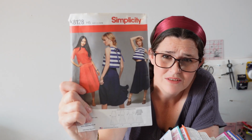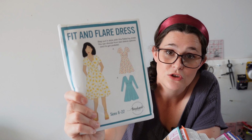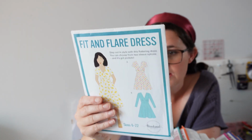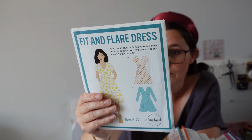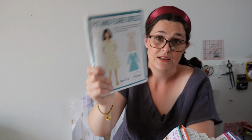I think I tried cutting something out from this, but I can't remember. Ha! Yes, fit and flare dress. I love these. These suit me really well. And you need crepe, jersey, rayon blends, lightweight broadcloth, unsuitable for obvious diagonals. So, yeah, I think this is a definite.